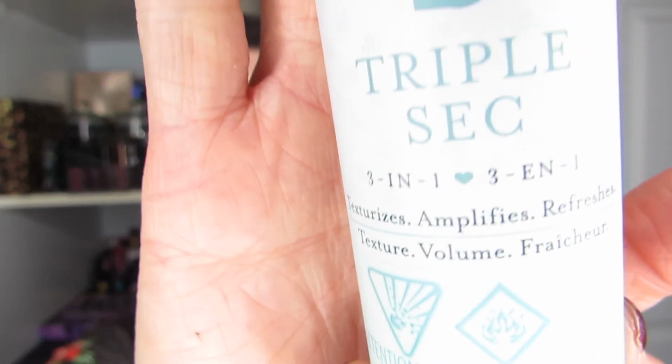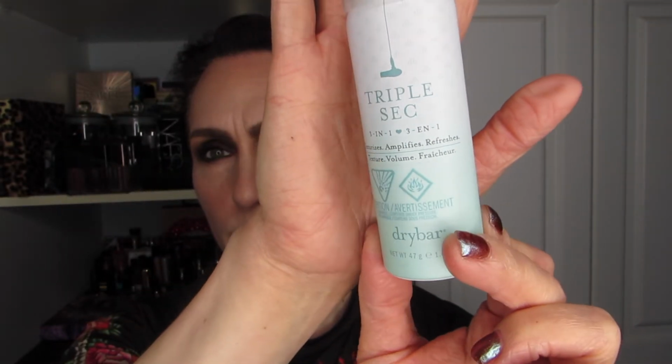I think we'll start with the smallest category, which is hair care. And I have one, and that is the Triple Sec 3-in-1, and it's a texturizer, volumizer, and refresher. So a dry shampoo that is also volumizing in nature, and this one was 1.6 ounces, so a larger size. It came in a set of 6 of this kind of product, and as a matter of fact, I am right now doing a battle of the brands on these kinds of products, so I'm very happy to be using these, and so yes, this was the first one of the bunch that I finished.